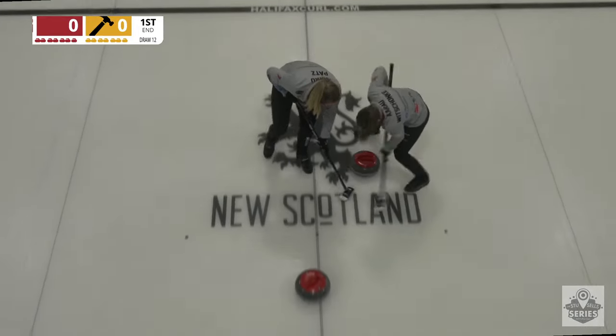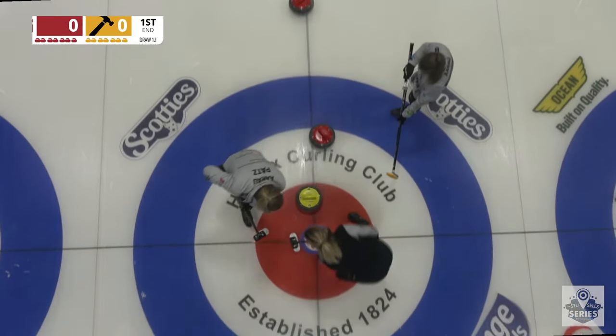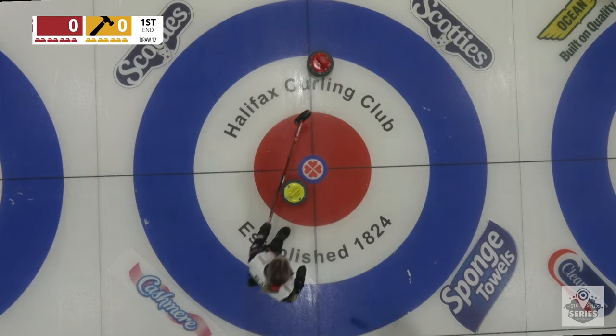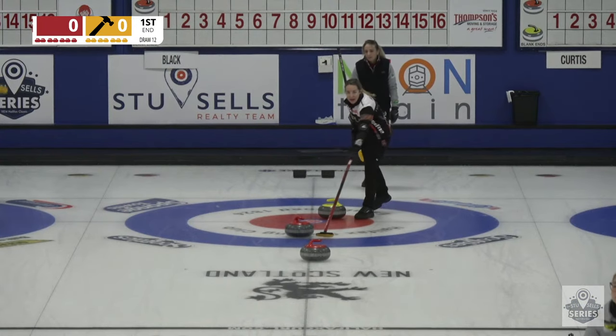Working hard, sweeping this for the curl. Bumping that back to try to be able to do something with that later. Yeah, pretty good shot. It pushes it out into the open.